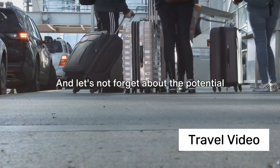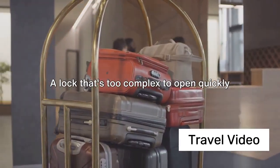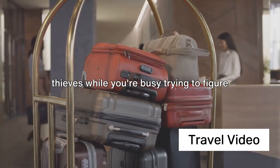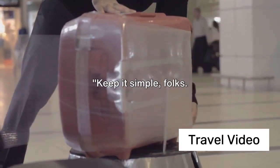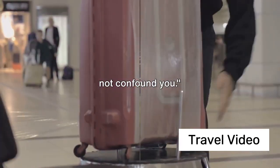And let's not forget about the potential security risks. A lock that's too complex to open quickly can make your luggage an easy target for thieves while you're busy trying to figure it out. But it doesn't have to be this way. A good lock should be strong and secure, yes, but also user-friendly. Keep it simple, folks. Your lock should secure your belongings, not confound you.